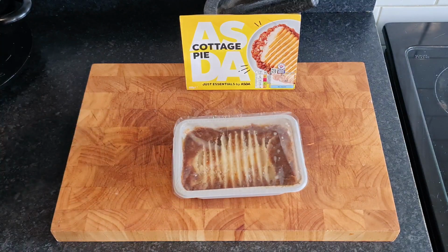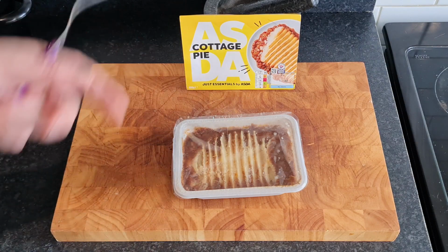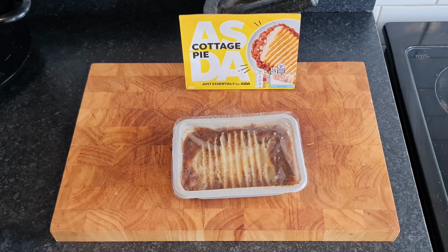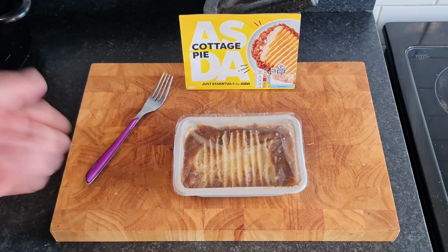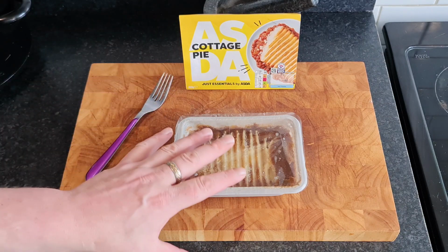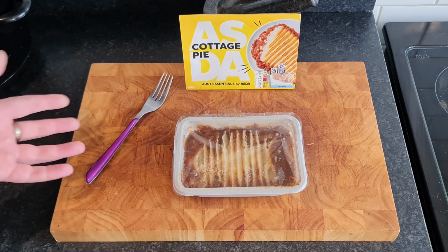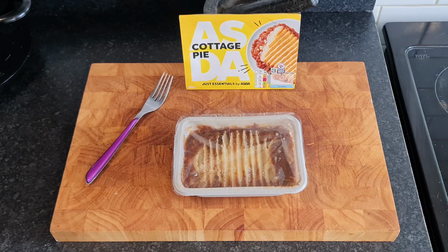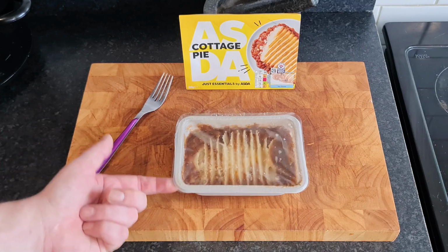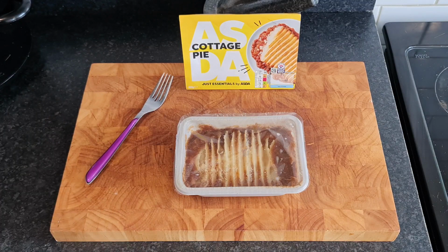Now, what it tells me to do is leave that for a minute with the film on, then remove the film. I presume it keeps the heat in and carries on the cooking process, I don't know. Shouldn't have touched that, dickhead. When it comes to something like a cottage pie, it's a bit difficult getting it on a plate. So in a minute, I will take that film lid off, and I'm going to get a spoon and eat it straight out of the tub. Saves me washing up a little, I suppose.